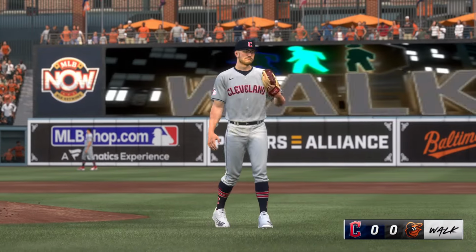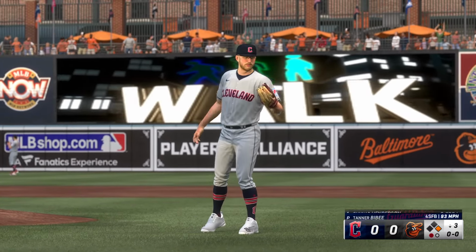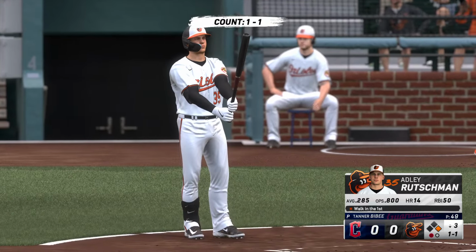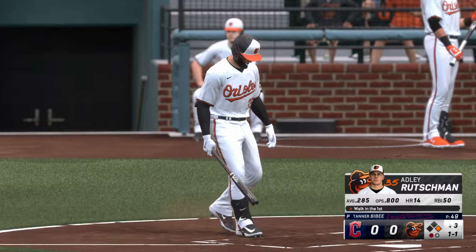Well, a great back and forth, and that is bad. He had to lay off some really close pitches, and somehow, Boogie found a way to keep the bat on his shoulder right there. I'll tell you right now, I couldn't have done it.